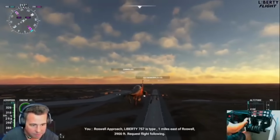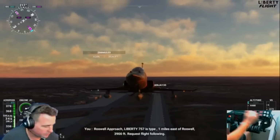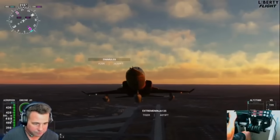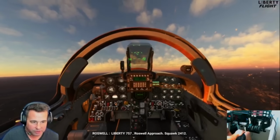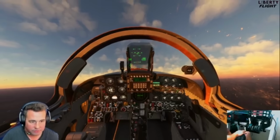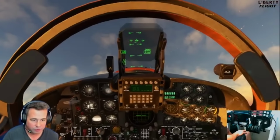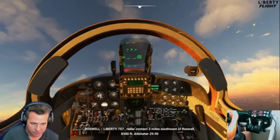Gear coming up. Landing lights off. I didn't even have the flaps out for that. Man, this thing's a rocket. We're at 5,000 feet. 5,700 feet. 6,000. Let's see what it can do. Look at that sunset, huh? Beautiful. Just an absolute rocket ship.